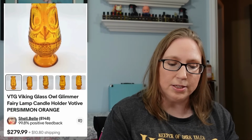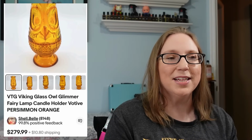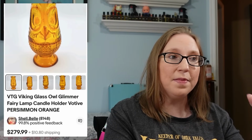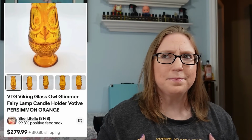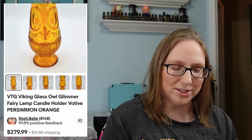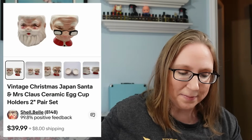So, I mean, that's good because there'll be more available for people to put in their collections. I don't know how that'll affect the Viking glass ones, if that'll raise the price on them or maybe lower the price since they'll be back out in production. I have no idea how that's all gonna work out. I don't even know how many more of the Viking glass owl fairy lamps I have. Obviously I have some in my own collection, but I don't know how many more I have available for sale, if any.